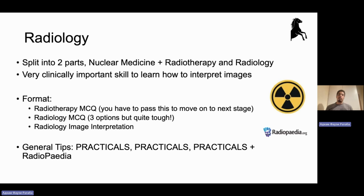And then you have the image interpretation stage. If you pass the MCQs, you wait for a while, you go back into the hall, and you sit next to an individual teacher. They will give you an image randomly from a ticket that you hold. Let's say I've got number 18. The teacher will get number 18 on his laptop, and he or she would say, okay, interpret this image. You say what your findings are, you say what the differential diagnoses are, Bob's your uncle.